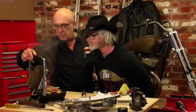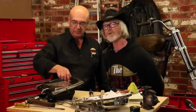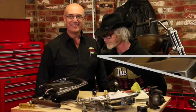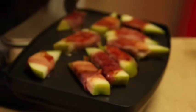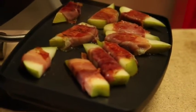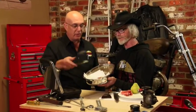How do you think they're going, H? Well, it's been about a minute. We'll just have a quick check. I reckon a little bit more. Oh, I wish this was smell-o-vision. I reckon they're just about ready now, Whisker. I hope so. Oh, looking good. Done to perfection, H. Lucky last Whisker. Now that only took, what, a couple of minutes? Not even. Pear and prosciutto, easy.